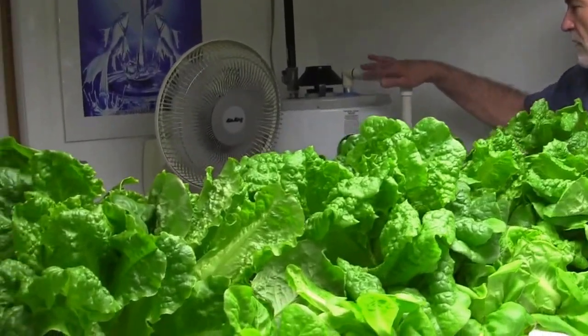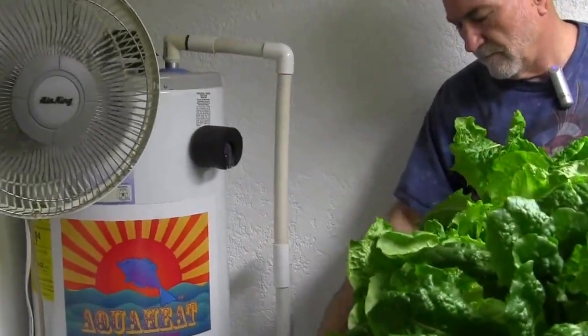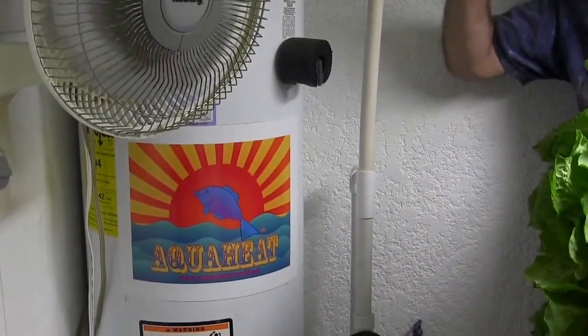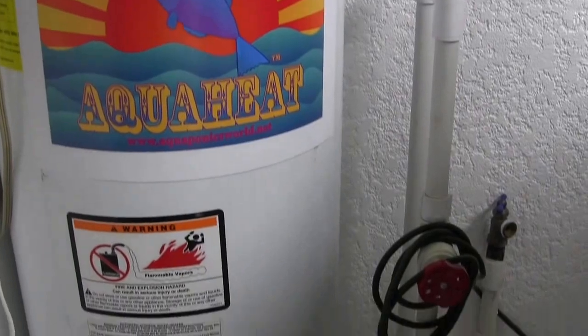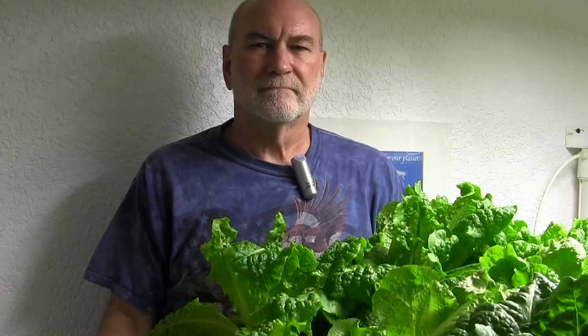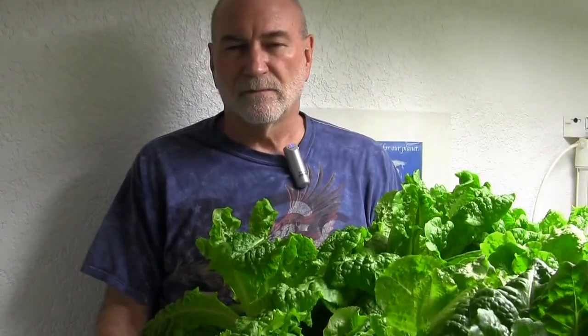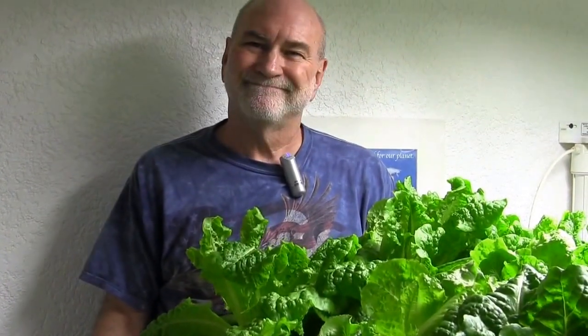This is our hydronic heating system. Basically, it's a water heater that has a dedicated pump on it that's controlled from the other room thermostat, which we showed you, and it circulates water into the fish tanks. So this is our aqua heat system. So I'm going to pass the microphone back to Grace, and I'll take the camera and she can show you the rest of the room.